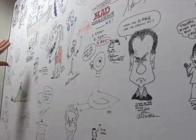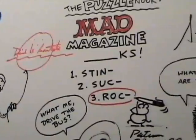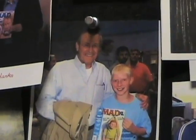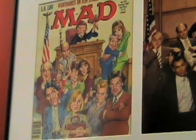This is the Mad illustration board. As the artists come in, anyone whose work appeared in Mad, either an artist or a writer, we ask them to sign the board. Oh, is this where you get a picture of a celebrity holding a Mad magazine, you get a subscription for a year? Exactly, yes. And these are some of the photos that have been sent in.